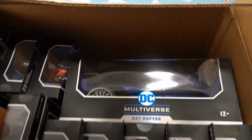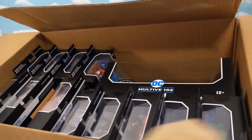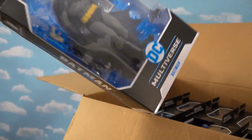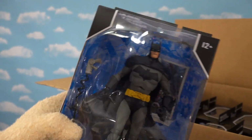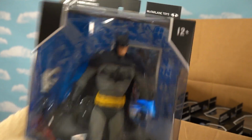And just look at this first line of figures coming at us. Holy cow, there are like 20,000 figures in there or something. And that's really awesome news for Batman fans like us because, ooh, look at that. If we check out this Batman figure right here, he looks fantastic. Wow, I can't wait to open that.